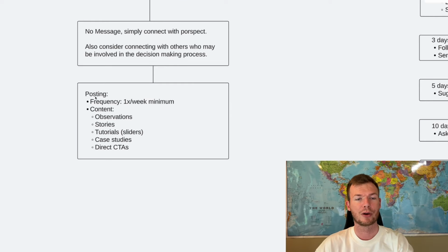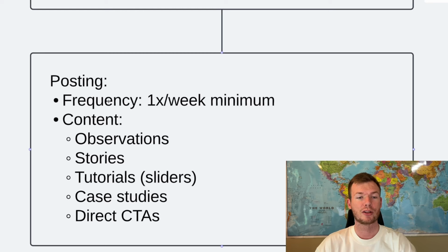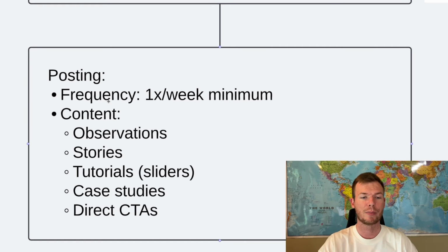Now, I try to post on LinkedIn, and I'm not gonna lie, I'm not the most consistent, but what I try to do is once a week, and the content I post is generally based around observations. So what I'm seeing in my market, stories. These are generally stories of how I fix problems, tutorials. I do these as photo sliders, case studies, or also direct CTA posts. Now, this is by no means a full breakdown of how to do content in LinkedIn, but that's generally what I do.